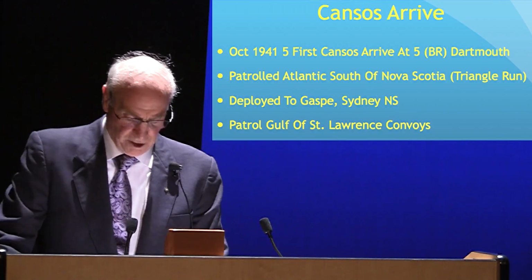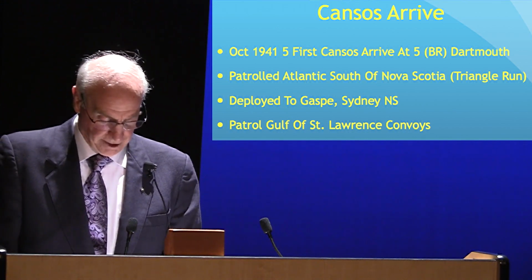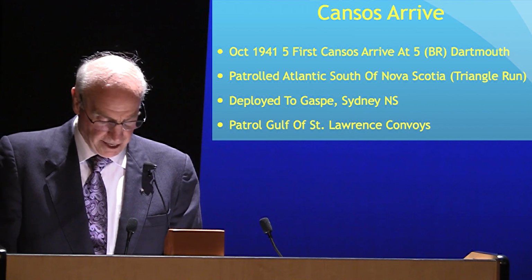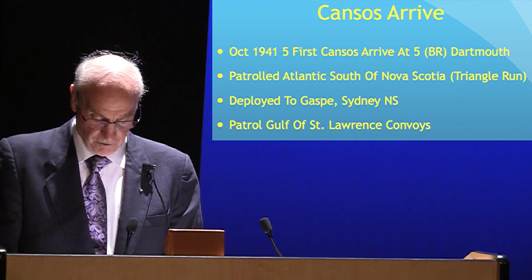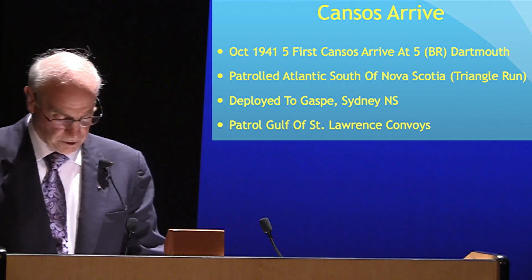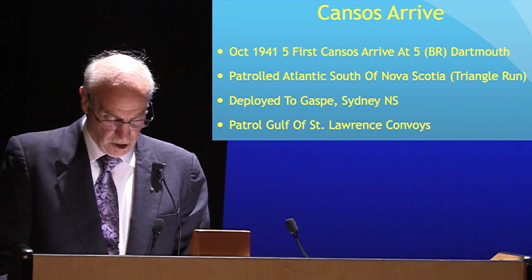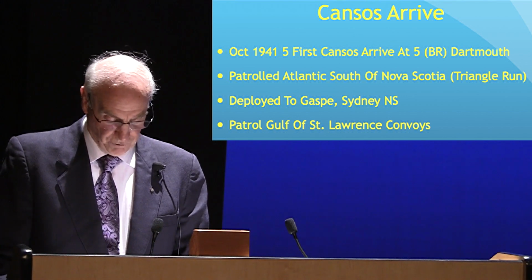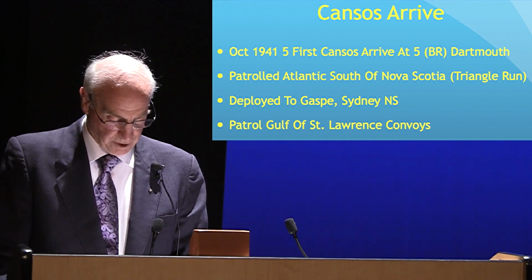In October 1941, 5BR was the first R.C.A.F. squadron to receive the first PBY flying boats from Canadian orders in the United States. The Canso greatly extended the range and endurance beyond the vulnerable Stranraer on convoy escort and anti-submarine patrols. By December 1941, small numbers of Canso A aircraft, the amphibious version of the Canso flying boat, were becoming available off both American and Canadian production lines. And by the end of February 1942, 13 Canso A's were on 5BR strength.